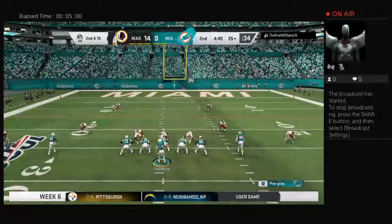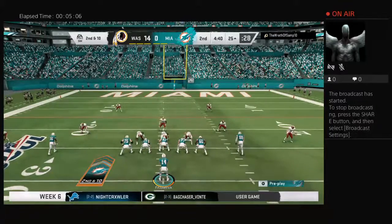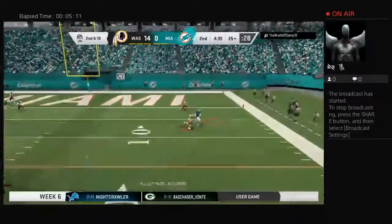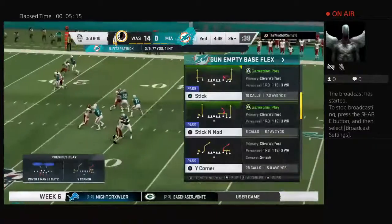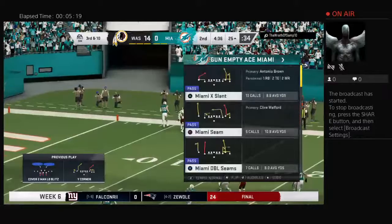An incomplete pass leads to 2nd and 10 from the 25. To throw again, Fitzpatrick. And that one got tipped, kind of threw everything off. It brings up third. So back-to-back incompletions.